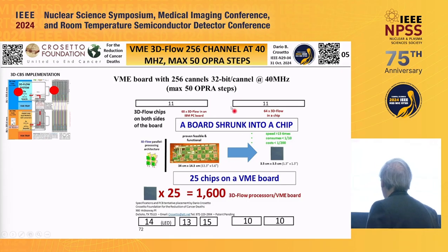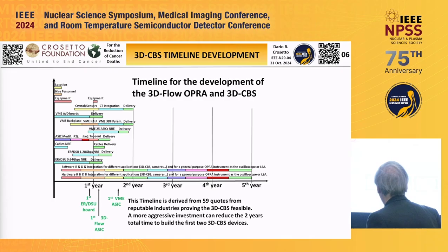We will not have qualitative information, but quantitative information. This is the design of the board on VME. The other one was in VXI. 256 channels per board. The boards are sitting there, converting the signal on a chip.